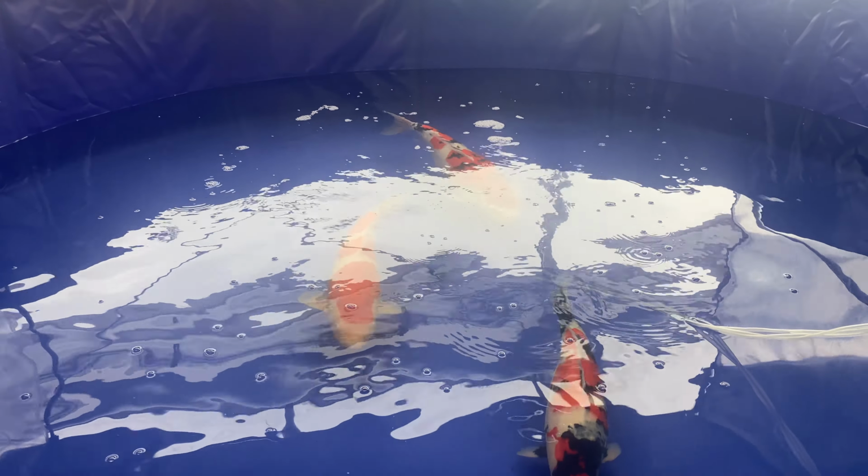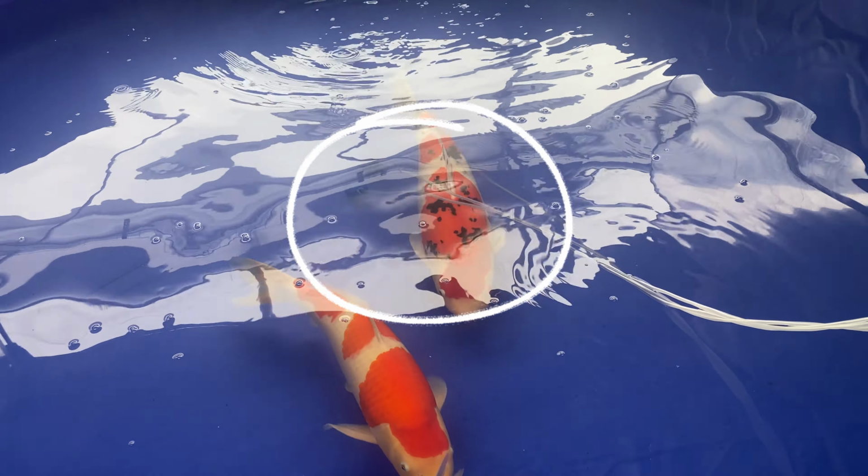Now this was my favourite koi in the whole show. It was a Sankey and it was awarded the Superior Champion Prize.